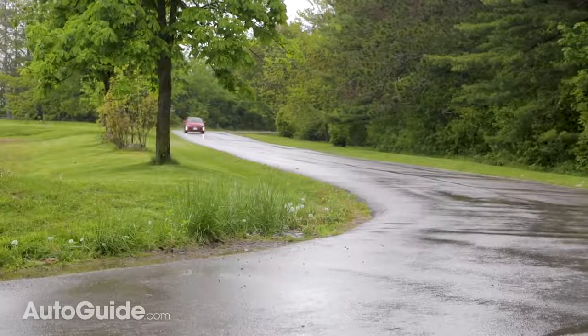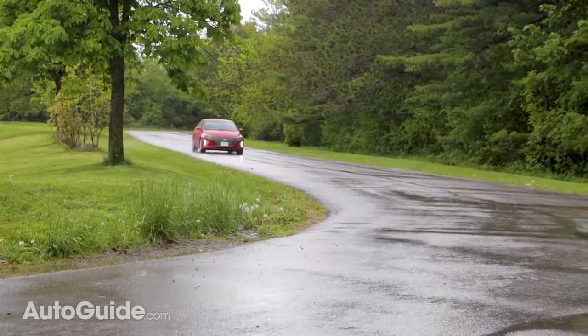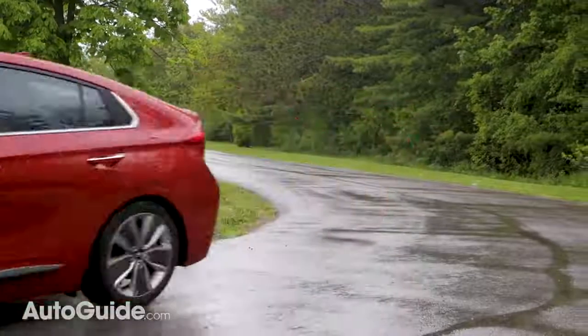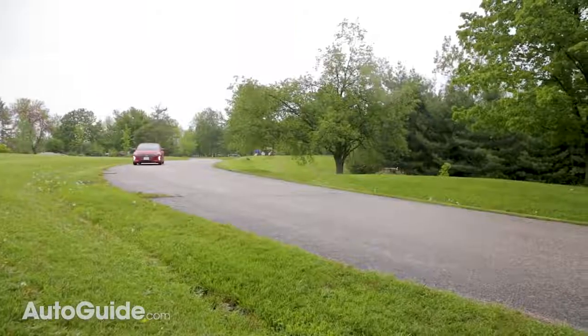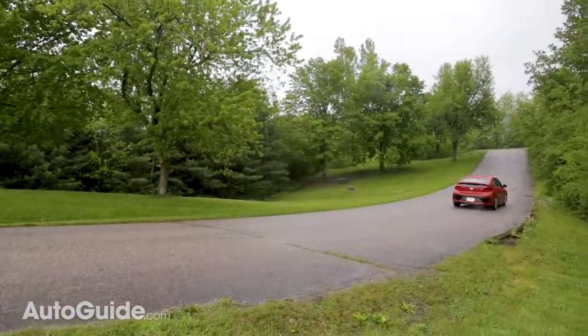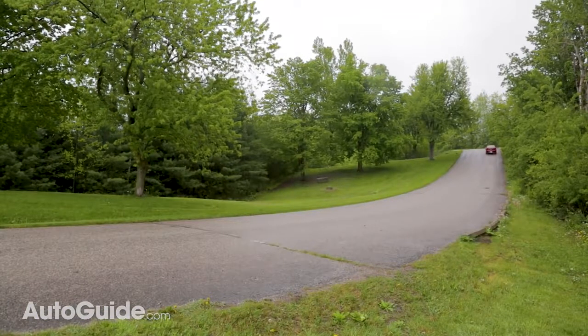And when you need a little bit more pep, there is 139 net horsepower to work with, which is more than what's on offer in the Prius, and you do notice it a little bit. Now, in truth, most of that has to do with the gearbox and not necessarily the electric motor, but it does feel a little bit sprightly when you want it to, and sort of feels like an underpowered Hyundai Elantra.